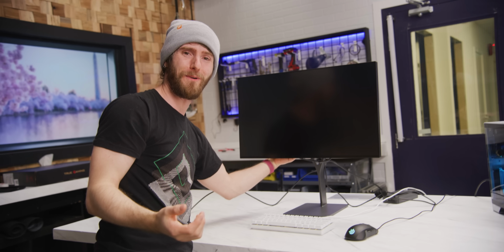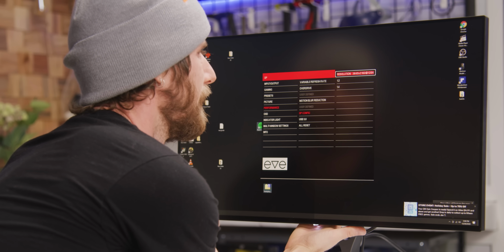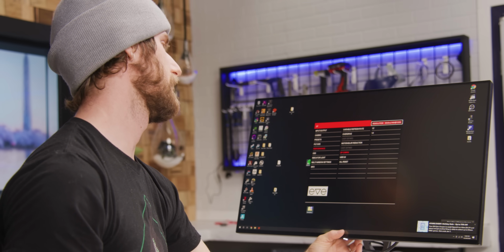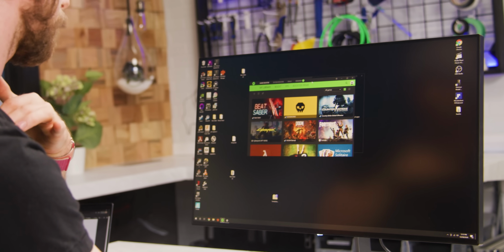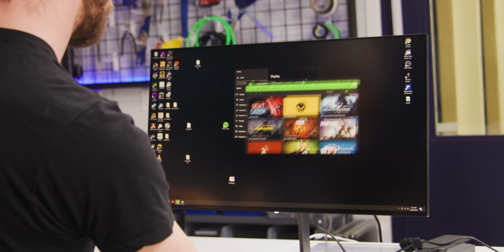We just locked up a monitor firmware. Okay, so let's try this again. Oh my God. Okay, no, that's not what I wanted to do. I don't really know what to say at this point. Hold on a second. Did switching to HDR make the line go, ooh.